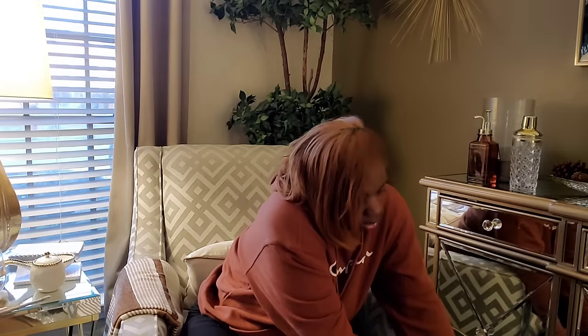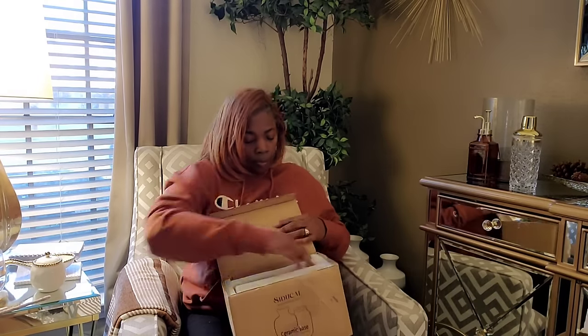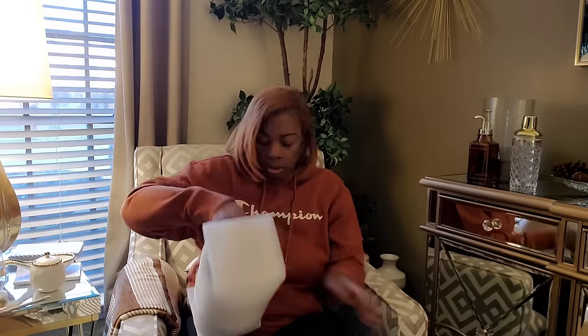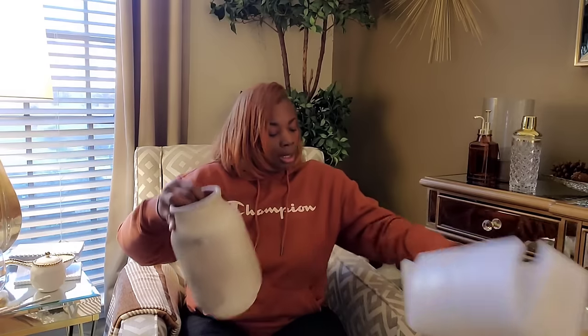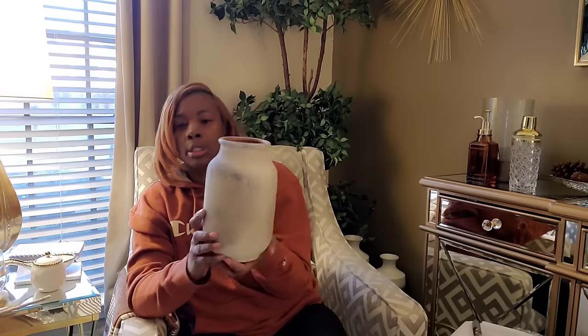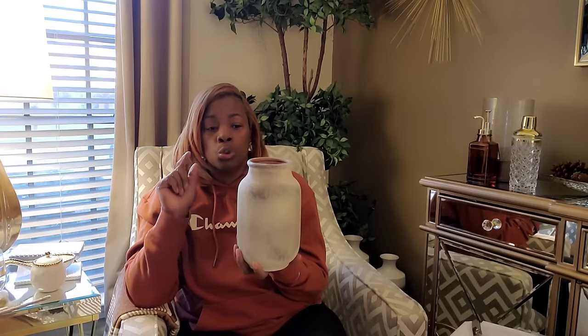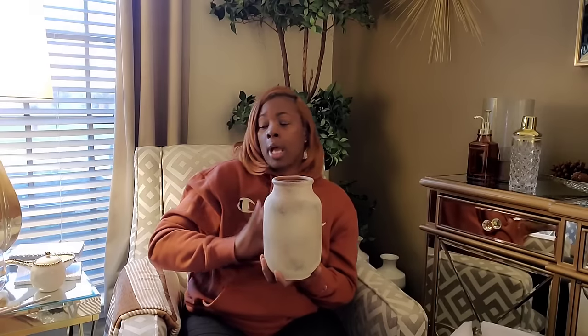Also, you guys, I ordered some vases from them. Let me show you. I ordered two of each, but I'm only going to open up one of each. And look how cute this vase is. Now, you guys saw that I had some vases in my last haul. For one, the vases were too heavy for the bookcase and they were too tall. Those bookcases, you can only put items that are 12 inches high, and that one was just too high and really heavy. So I had to bring those back.